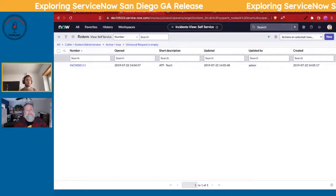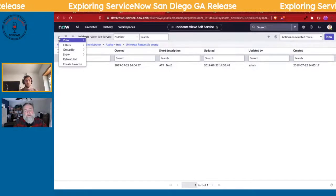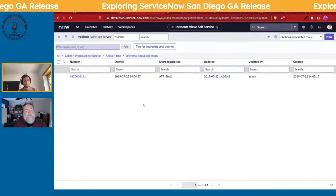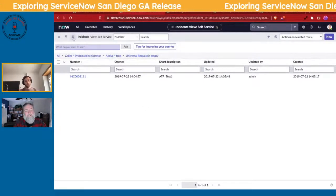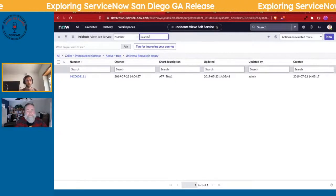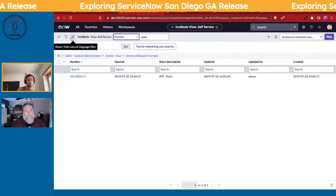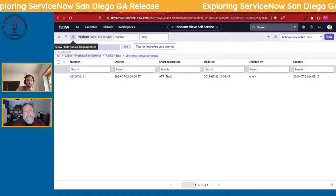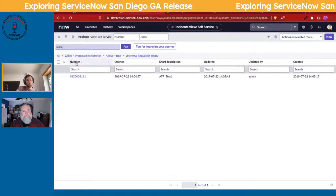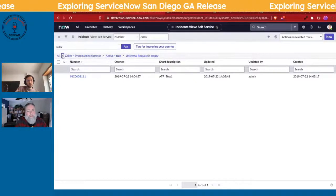I will say though, they are trying to emphasize that the top left is really where you configure your columns, your menu action, your filter, or your native search, which is kind of cool. I don't know if you've ever used this. It came out, I think, in Rome, or maybe one before it. So this is your old school one where you're searching. But inside where it says, what do you want to see, the natural language filter, if you type in something like caller, it'll try to guess what you're looking for and then suggest, like, caller is. That's kind of nice.